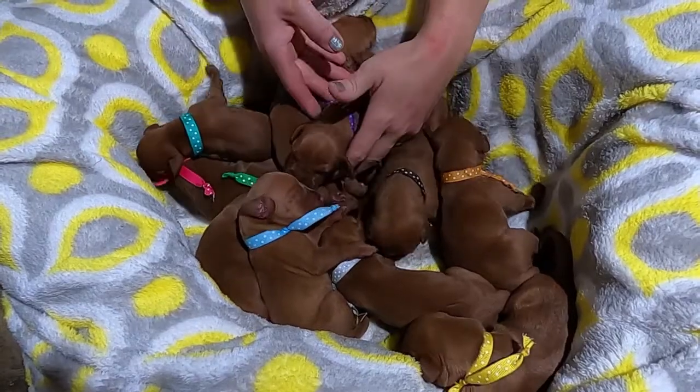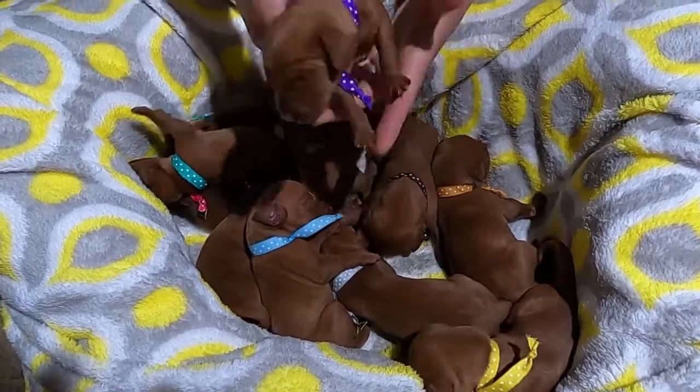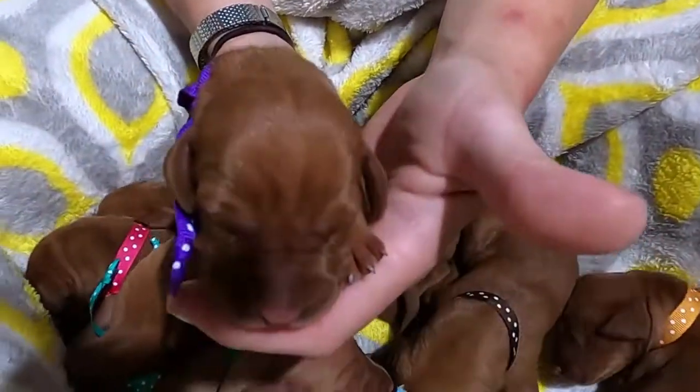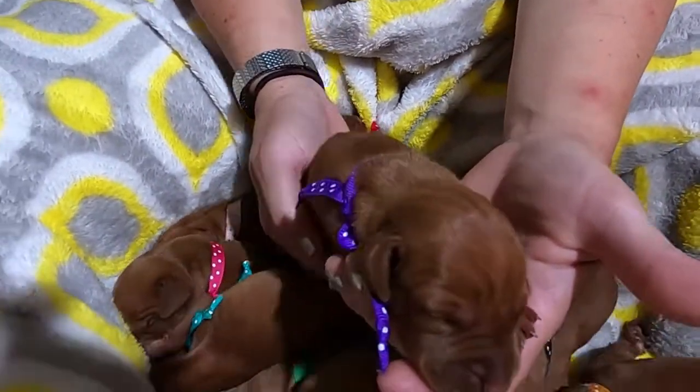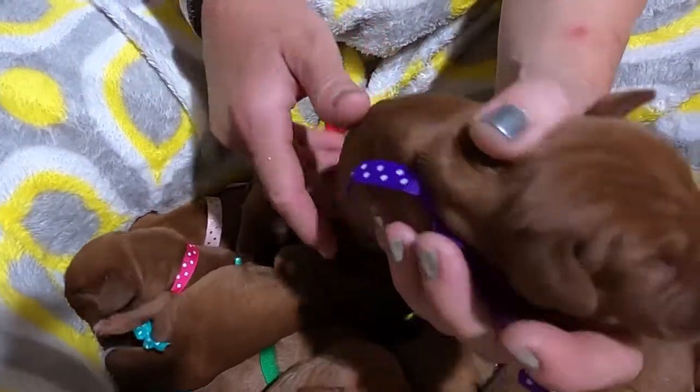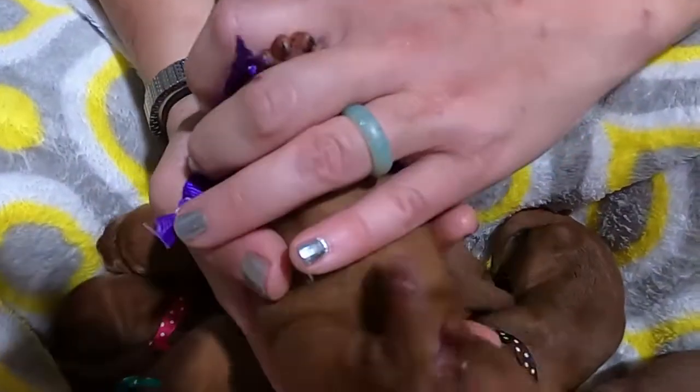All right, so let's get started. We'll go back again: purple girl, 12.6 ounces. So here she is, a beautiful little pup. We'll roll her over and show you a few things.